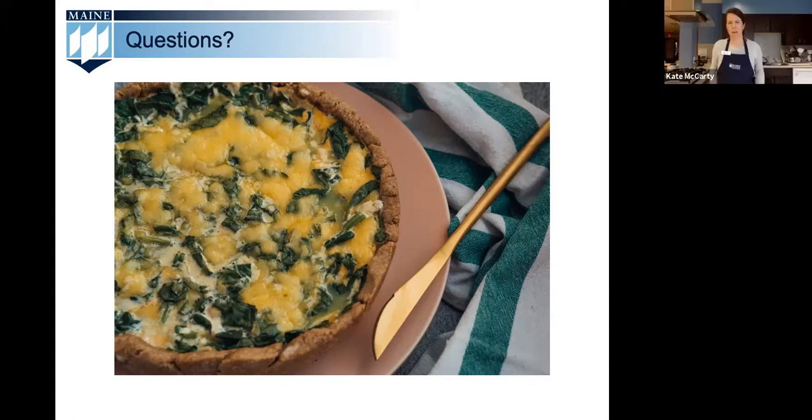Yeah, there's also an egg substitute that's made from flax, so that could serve as the binder to really just gel it, so you don't just have your ingredients in the crust.